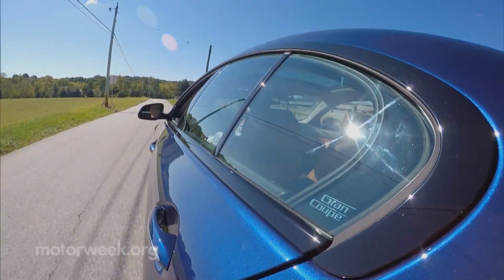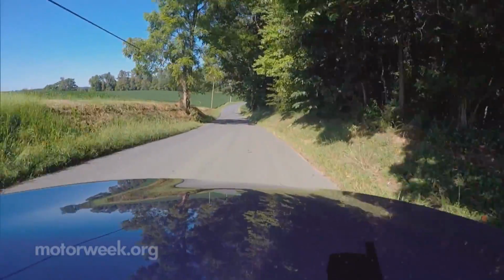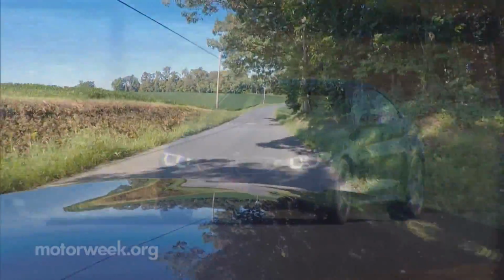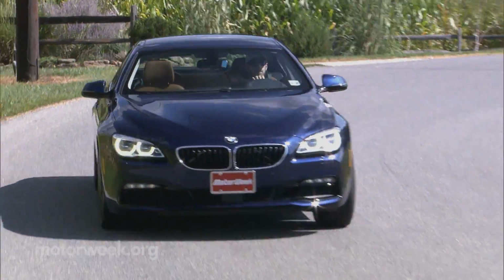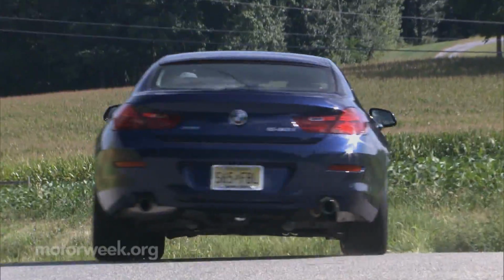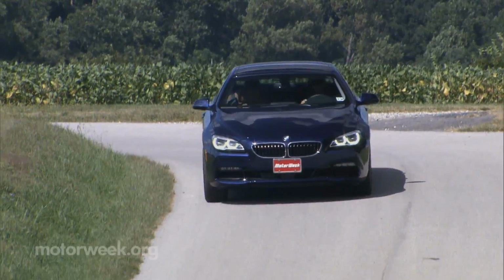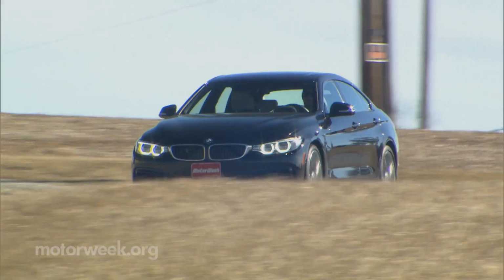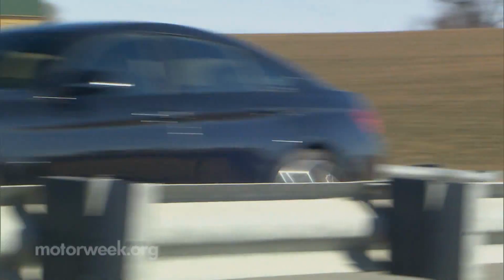So while we're struggling to come to terms with what precisely a Gran Coupe is and why exactly we need one, the 2015 BMW 435i and 2016 BMW 640i are top-notch vehicles that can offer a little more practicality with a lot more style than sedan counterparts, making them a confounding conundrum we not only appreciate but love to drive.